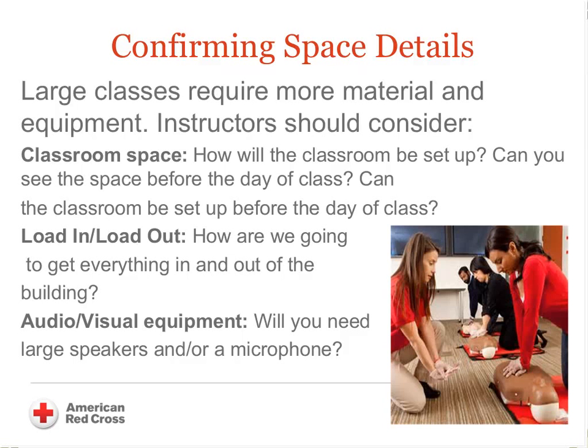Last, how's the audio set up? Can I sound check it with my equipment the day before? And if not, how early can I get in before class time to get this done? Will I need to find a microphone or extra speakers, or is the facility equipped? Are there video monitors that will be visible to all the participants, or is there one big enough in the front to be visible to 80 people while they're doing skills?